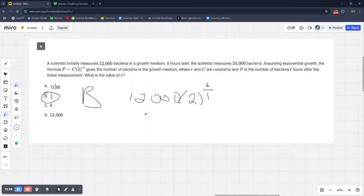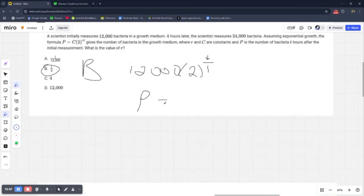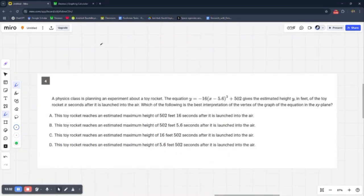So how I do this, it's because I know the formula. I know that P, the exponential function, is equal to A times (1 plus R over 100) to the power of T over D. It basically says, T over D, my bad. It basically says that every D hours, A is increasing by R percent. In this case, it's 100%, right? Because it's doubling every 4 hours.